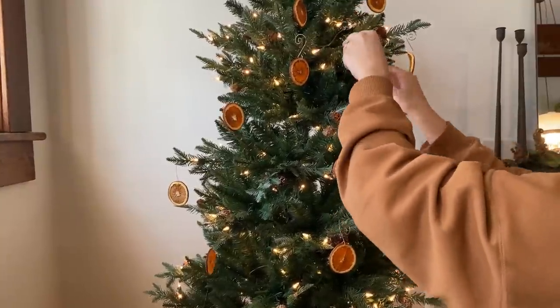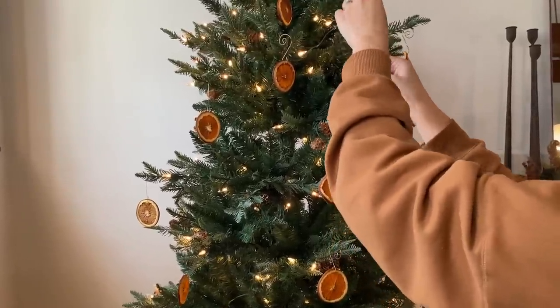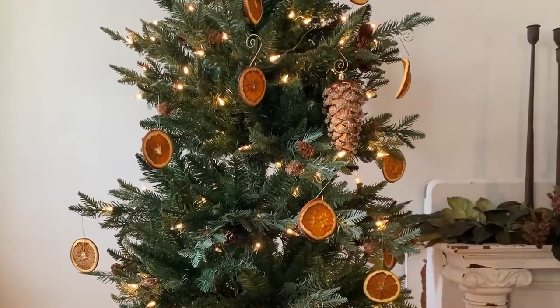I like to kind of move the branches away. That's one nice thing about an artificial tree, is you can manipulate the branches in order to fit your ornaments.